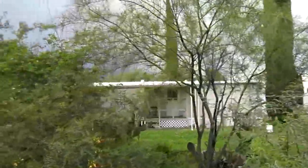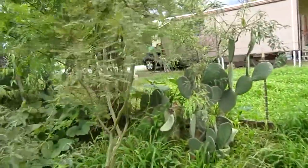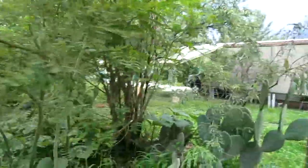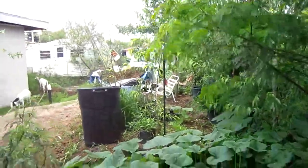And here's another area that we have the goats working on. This time of year there's a lot of weeds growing, so there's plenty of them for them to eat. And we'll probably make more videos as time goes on, as we plant more stuff out here. It's getting pretty packed, but that's the way we like it. Having the plants really close together, they protect each other from the strong heat.